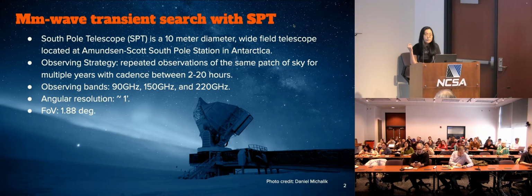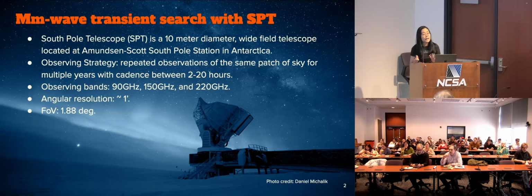Here's a little overview of the instrument. It is a 10-meter diameter wide field telescope located at the Amundsen-Scott South Pole Station in Antarctica. It is primarily a CMB survey telescope, and the observing strategy of regularly repeated observation of the same patch of sky makes it also powerful for time domain science. It observes simultaneously at 90, 150, and 220 GHz. It has an angular resolution of about 1 arcminute and a field of view of 1.88 degrees.